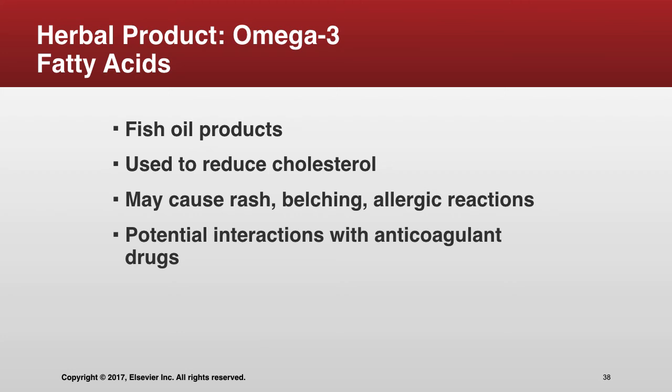Another herbal product is omega-3 fatty acids. These are usually fish oil products, and they're used to reduce cholesterol. They may cause rash, belching, and allergic reactions, and there are potential interactions with other anticoagulant drugs. The other thing that you need to think about as far as the fish oils are concerned is that some people genetically have no results from taking fish oil.